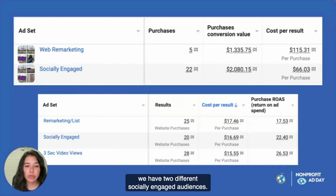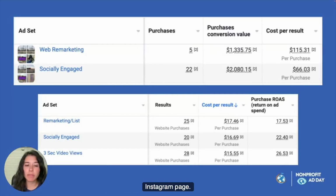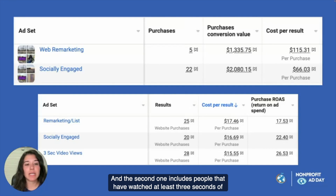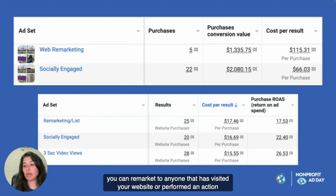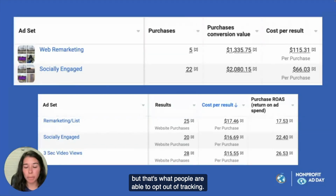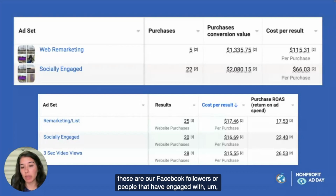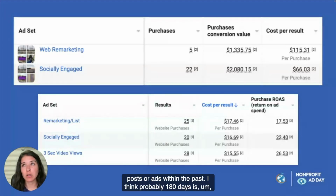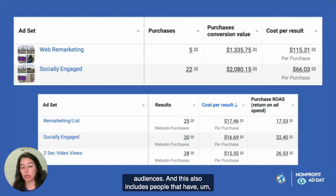In the bottom example, we have two different socially engaged audiences, and the first one includes people that have engaged with the Facebook page and Instagram page, and the second one includes people that have watched at least 3 seconds of the organization's videos. Web remarketing is just when you have your Facebook pixel on the website and people visit your website. You can remarket to anyone that has visited your website or performed an action on your website using the Facebook pixel. But that's what people are able to opt out of tracking. And then for socially engaged audiences, these are our Facebook followers or people that have engaged with posts or ads within the past, I think probably 180 days is what we usually go with for our best practices of our socially engaged audiences. And this also includes people that have viewed Facebook videos and Instagram videos.